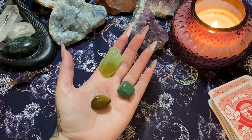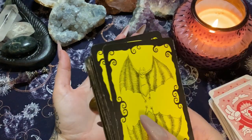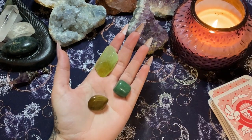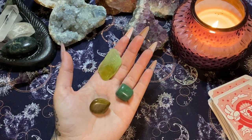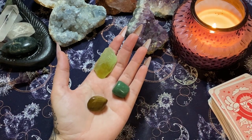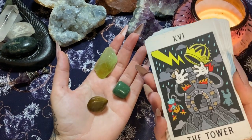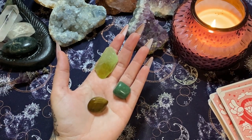So I will be using my favorite, absolute favorite oracle deck, the Shadowland Lenormand. Why did I call it an oracle deck? I don't know. I was messing with oracle cards earlier. We're going to be using my Shadowland Lenormand, and we're going to be using my Mystical Medleys Vintage Cartoon Tarot. So pick which one you want, and I'll be right back.